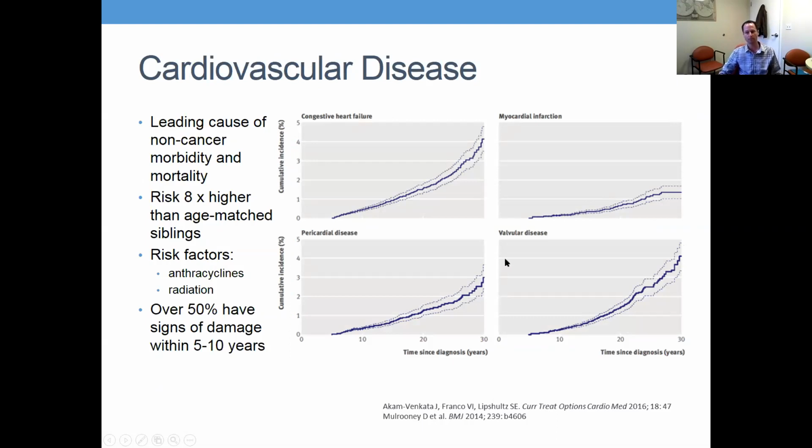Cardiovascular disease is another important category worth spending another minute or two on because it's the leading cause of non-cancer morbidity and mortality in cancer survivors. The risk of cardiovascular disease is 8 times higher than that of age-matched sibling controls. The risk factors that we understand very well include anthracycline chemotherapies, that is doxorubicin, daunorubicin, epirubicin, and mitoxantrone, and also radiation. And dose is important.